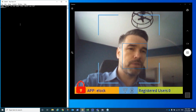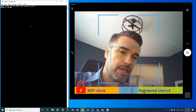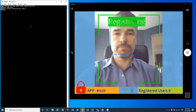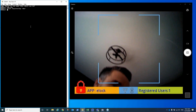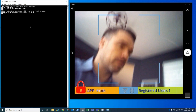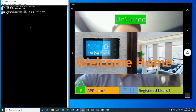So the first thing I'd want to do is register a face. You'll see on the left-hand side, I've got a terminal window open there, and I can just say add, and I'll add myself, and you put a name of the person that you want to add, and then it starts registering. So it's added me as a user. In the terminal window, I can hit save. And now if I reboot the camera, it will still recognize my face. So now it looks at me and it says, okay, unlocked, welcome home.